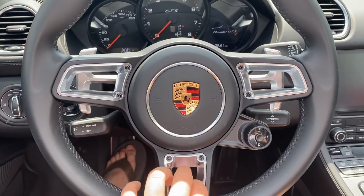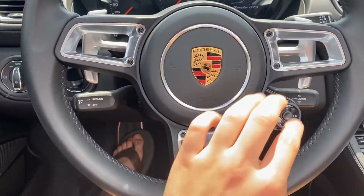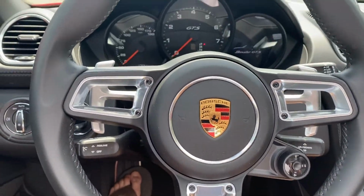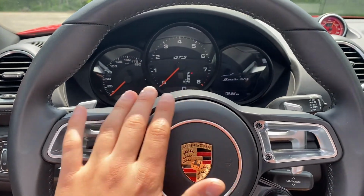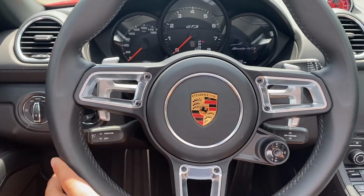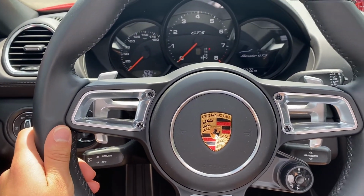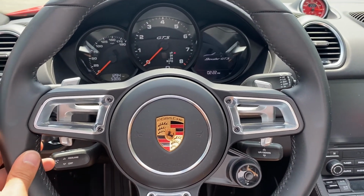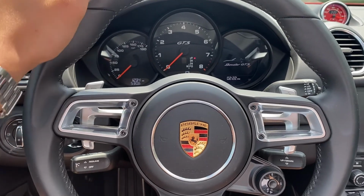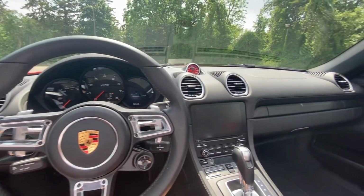Then we've got this GTS steering wheel. You'll notice that there's absolutely no buttons on it besides the modes, kind of just keeping those distractions away from the driver. The whole point of this car is to focus on your driving experience. Really love this steering wheel. The grip's really good. If you've ever driven any other Porsche vehicle from this model year, Macan, 911, whatever it is, they all really have the same steering wheel that started with the 918.